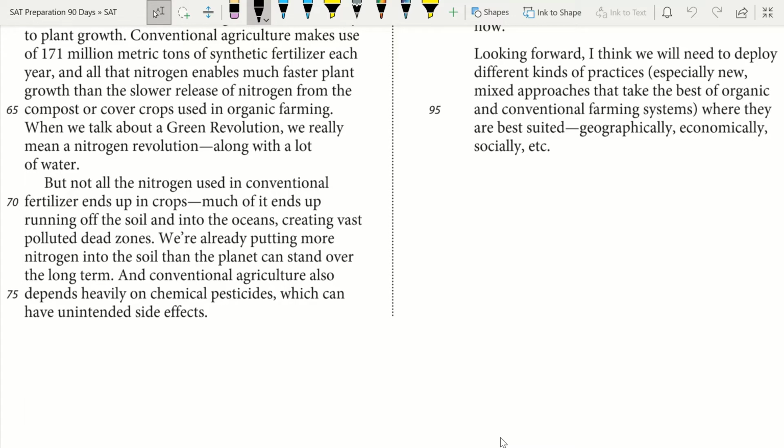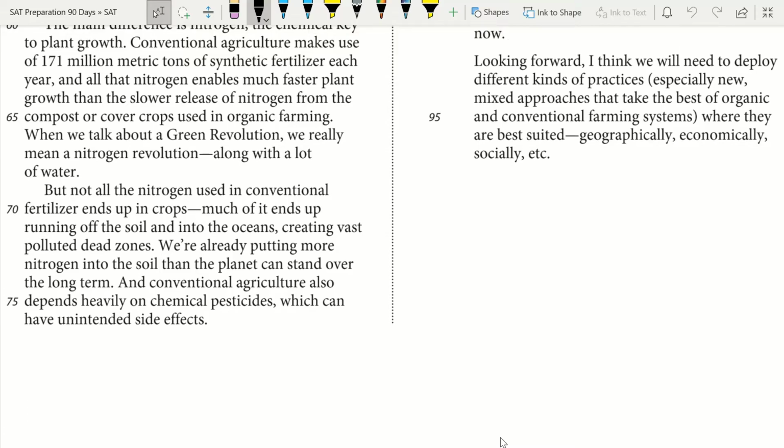But not all the nitrogen used in conventional fertilizer ends up in crops. Much of it ends up running off the soil and into the oceans, creating vast polluted dead zones. We're already putting more nitrogen into the soil than the planet can stand over the long term, and conventional agriculture also depends heavily on chemical pesticides, which can have unintended side effects.